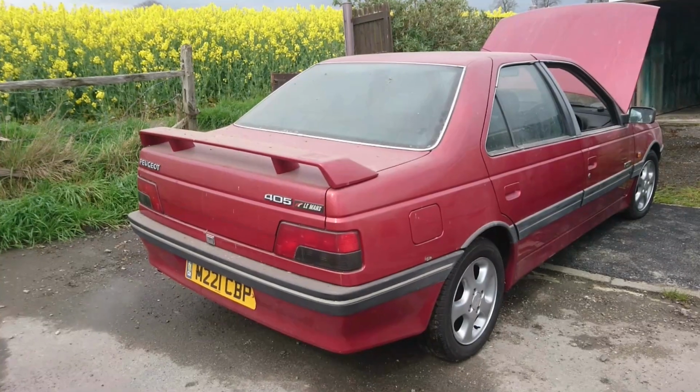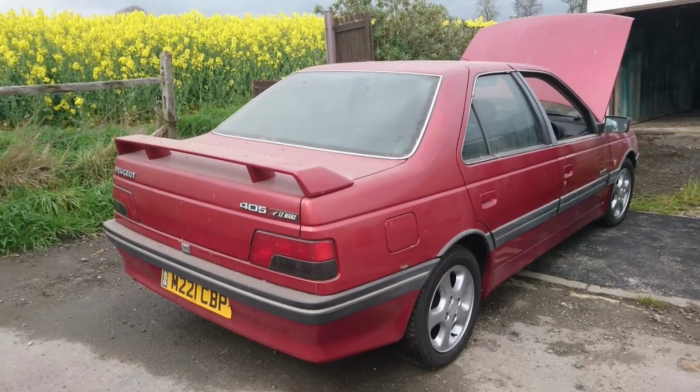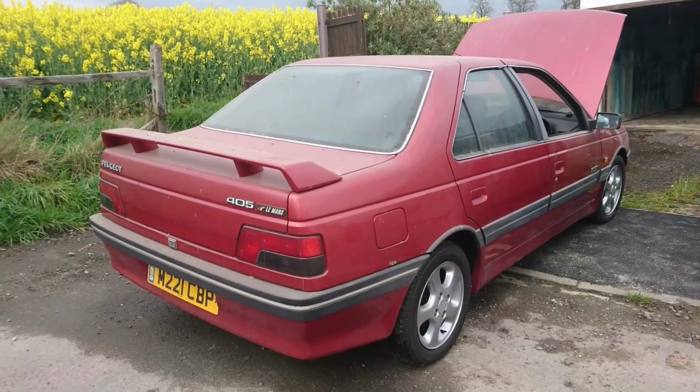1994 Peugeot 405 Mi16 Le Mans, which I hope that you enjoyed.